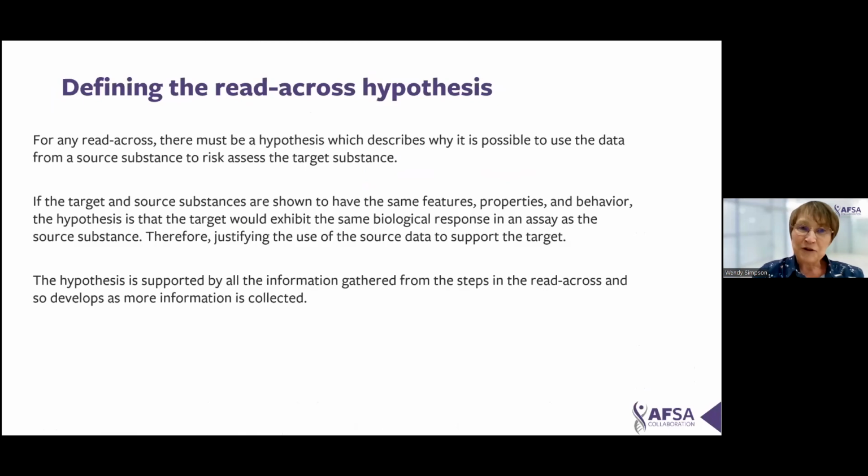Before we go through each of the steps in the framework in a little bit more detail, I'm going to talk about the read across hypothesis. Basically this describes why you think it's possible to use the data from your source substance to support your target. If your source and target are shown to have the same features, property and behaviour, the hypothesis is that the target would exhibit the same biological response in an assay as the source substance, and this would therefore justify the use of the source data to support the target.